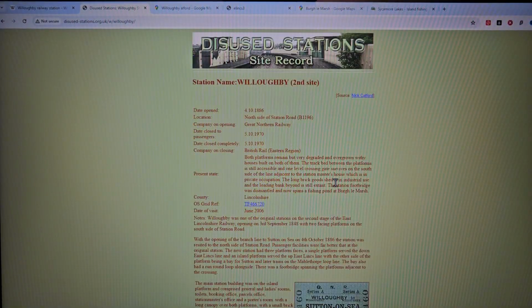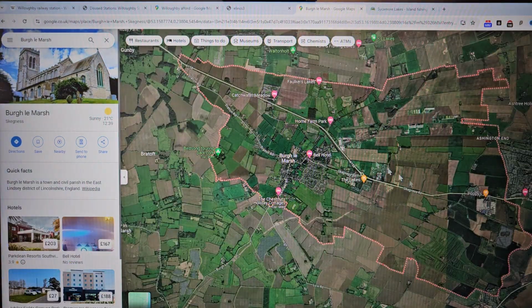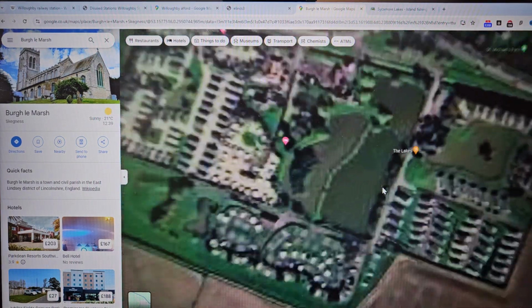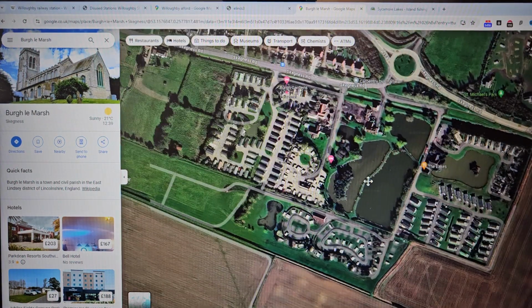Okay, so for the second mystery location, what I noticed during my research up here at the top is that the station footbridge was dismantled and now spans a fishing pond at Burley Marsh. So I was like, okay, let's see where that is. So if you go into Google and you type Burley Marsh and you have a look around, you can see the lakes pop up. So I spent some time having a look at the lakes here, and I couldn't really find it anywhere at all.